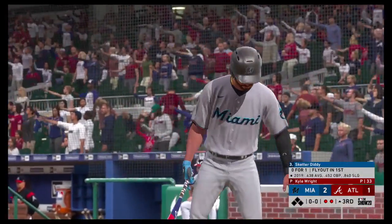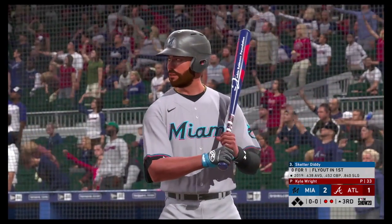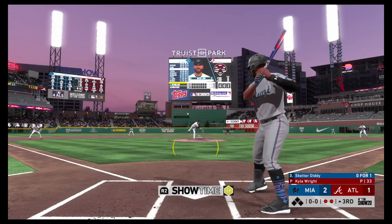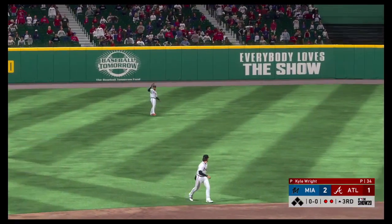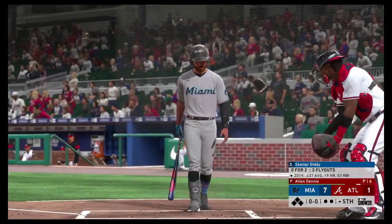Digging in, the switch hitter, Skeeter Diddy. He flew out in his last at bat. Here comes the first pitch. This is hit high in the air out toward left center. Hartley is there, and he'll make the catch to retire the side.